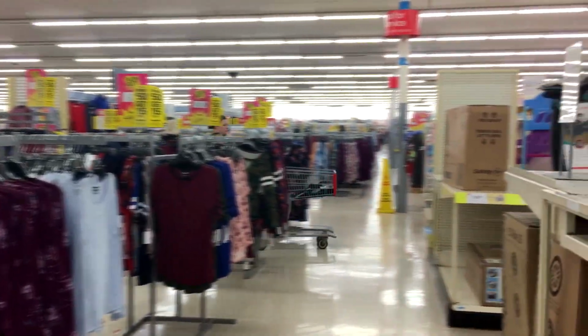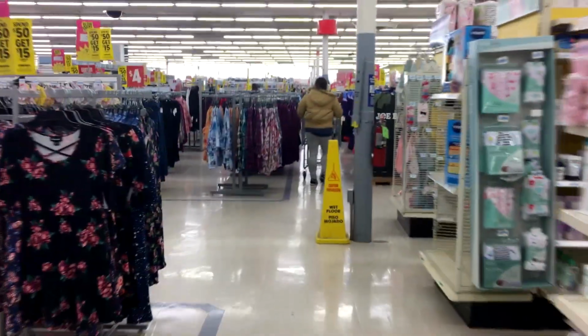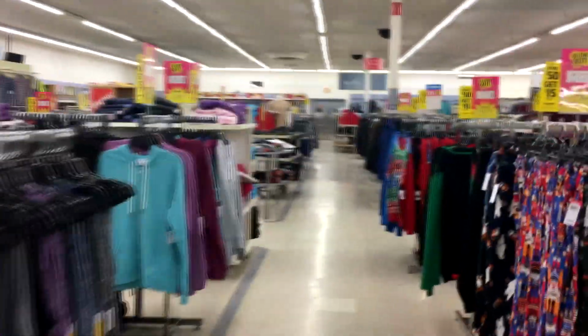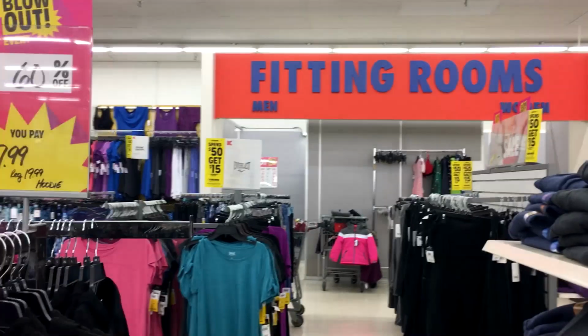This store was pretty clean too. A lot of them, it looks like they hardly ever sweep the floor, let alone mop them. But this store was pretty clean. Every department seemed like it was stocked pretty good. We've got the fitting rooms here.